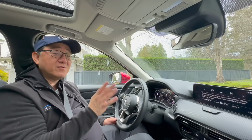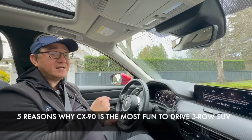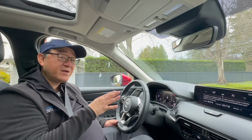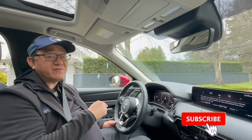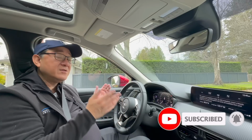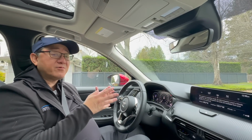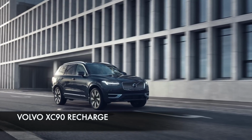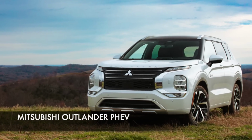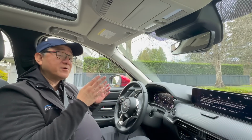Welcome back. Now before I go too far and talk about the 5 reasons why I believe the CX-90 is in fact the most fun to drive three-row SUV in this price range, I want to mention that this particular model I'm driving is a plug-in hybrid version, and they don't have that many competitors in terms of three-row plug-in hybrids in North America. There's some European brands like Volvo that offer three-row SUVs, and we also have a Mitsubishi Outlander plug-in hybrid that has three-row seats as well. But for the most part, they aren't competitors to this particular version.